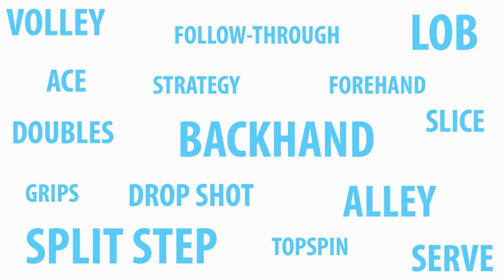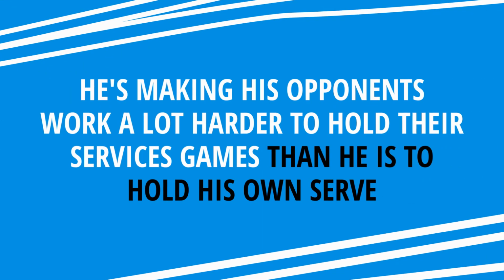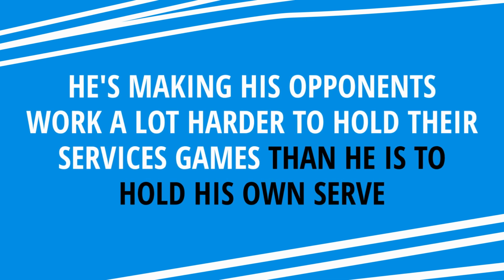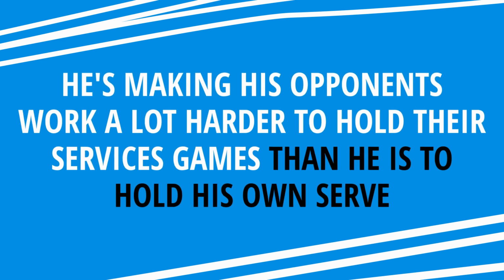Medvedev's game. To find out what makes his game so unique, stay tuned because it's coming up next. One thing that makes Medvedev so tough to beat is the fact that he's making his opponents work a lot harder to hold their service games than he is to hold his own serve. So let's look at some of the stats that show how hard he's making some of his opponents work.